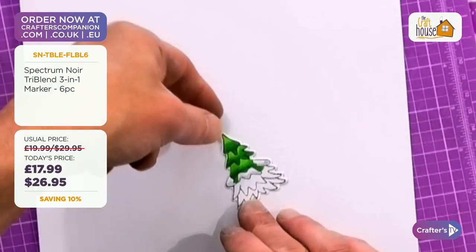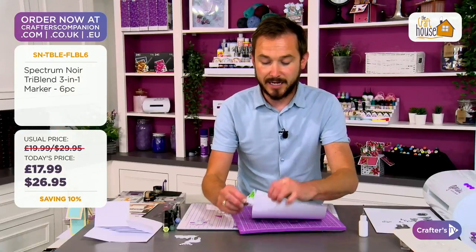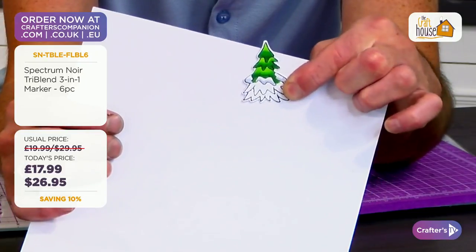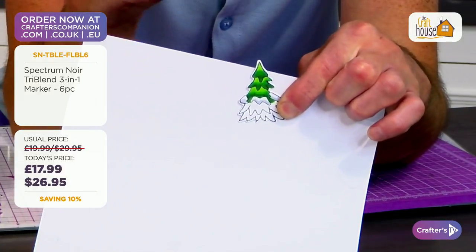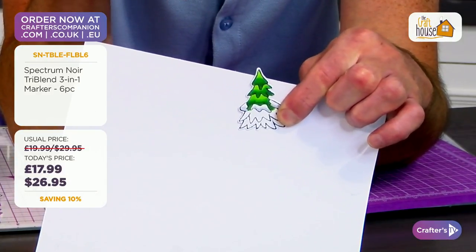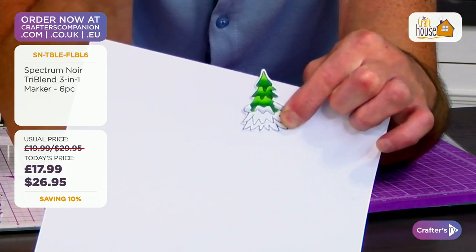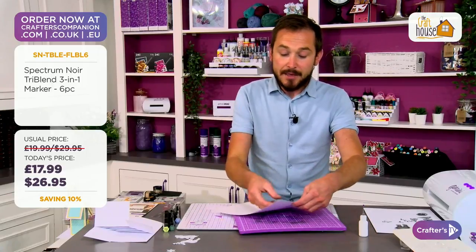So before I move on to the next bit, let's just show you that as well. So let's turn that way, and then you can just start to see. It's not a full-on grey, but it just gives you that shadow. So it lets you see that you've not missed it by accident. It is actually meant to be a whiter colour, but you've got that shadow. Then this is what I was on about.